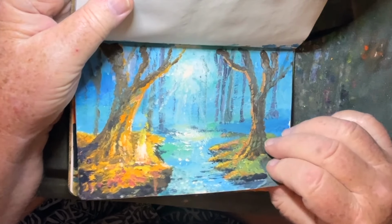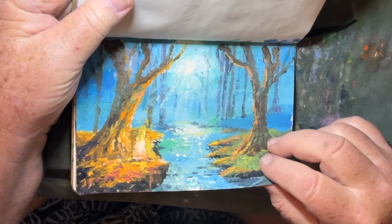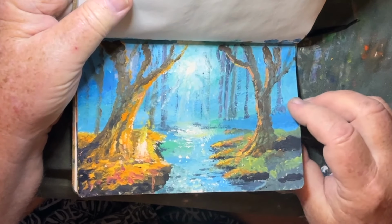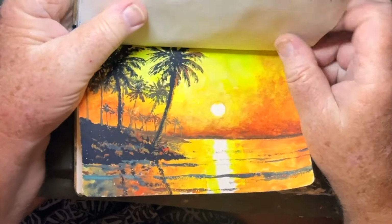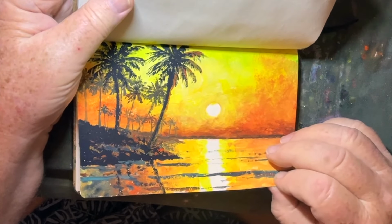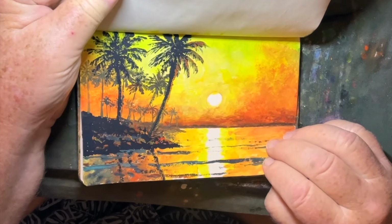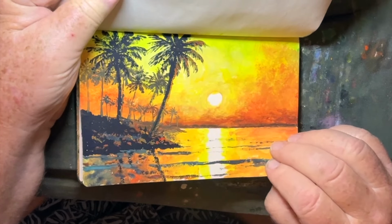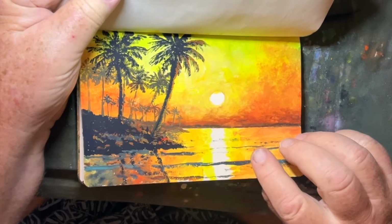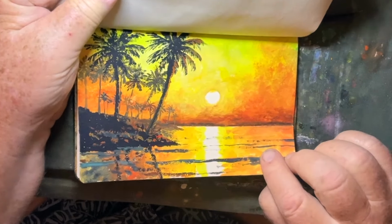This was just me experimenting with the fantasy landscape idea. You see them a lot if you just Google fantasy landscapes. And the final picture of this journal is a Florida sunrise, on the East Coast. Done from memory and from an old photograph, but I didn't really replicate the photograph. I just used it for the color scheme.